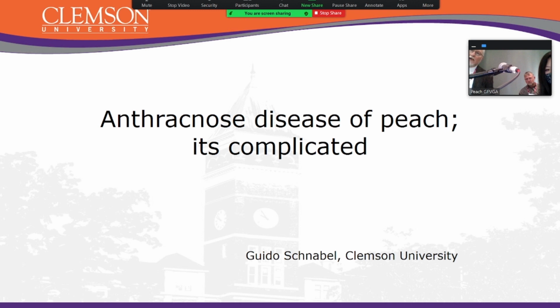In 2014, 2015, in Saluda and Chesterfield counties, there were significant outbreaks with economic damage, and that was associated with fungicide resistance development, specifically resistance development to the FRAC 11s. Those are our QoI fungicides. I'm going to talk about this a little bit more later. And in 2021, we had another outbreak in Chesterfield County, and that was associated with a nearby strawberry field that was having some anthracnose issues, and we believe that the disease moved over to the adjacent peaches.